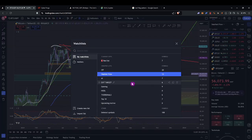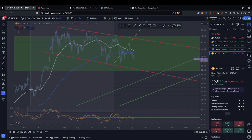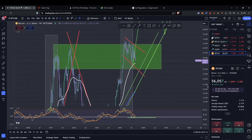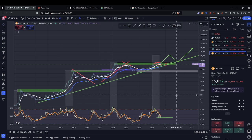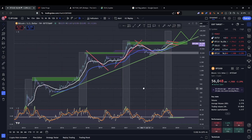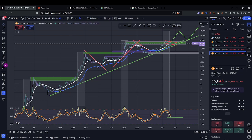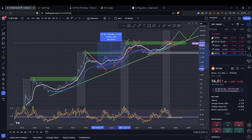Let's go ahead and take a look at our exit target chart, and we're going to zoom this out into a weekly. So remember, now each candle represents one week of price action. If we zoom out and look at all the bull runs here, and we go from the bottom of the bear to the peak, we had just over 1,000 days.